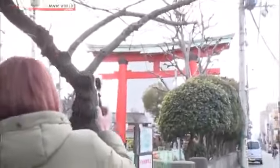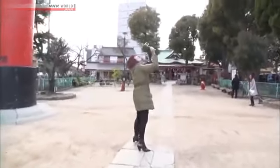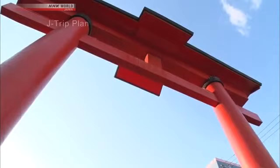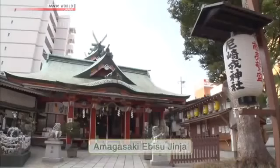There's also a shrine. It's huge! I don't know if you can give any kind of scale here, but pretty big. It's 17 meters tall, and the crossbeam's 22 meters long. This remarkable torii is an Amagasaki landmark. Behind it stands Amagasaki Ebisu Jinja.